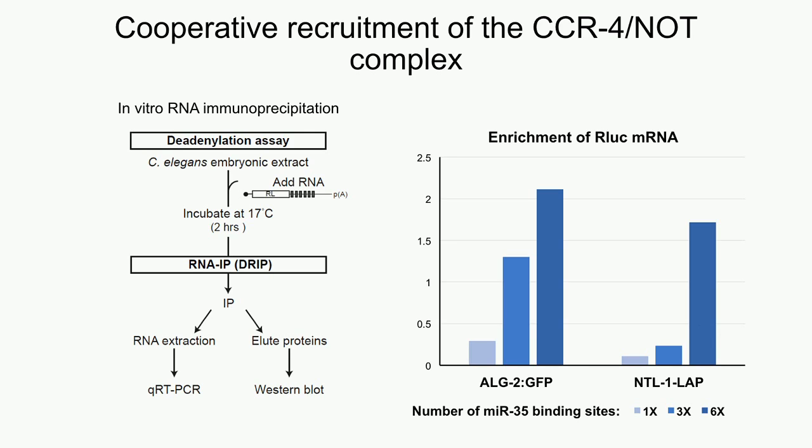So this suggests that when you have a single miRISC present in the RNA, you don't have recruitment of the deadenylation machinery, and it only comes when you have a cooperative miRISC present.